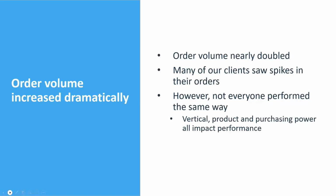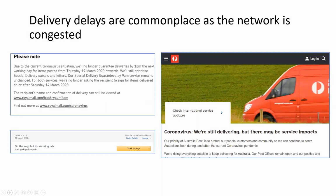So orders being up, obviously a great thing. Now there has been knock-on impact that supply chains are being challenged, supply chains of products coming into retailers and brands in the first place, but then actually that fulfillment out into the marketplace. So we've seen that delivery delays are becoming more commonplace. People are having to socially distance inside warehouses from a picking and packing point of view. So, more care needs to be taken.